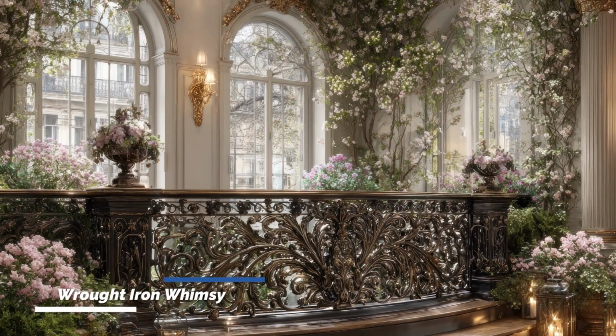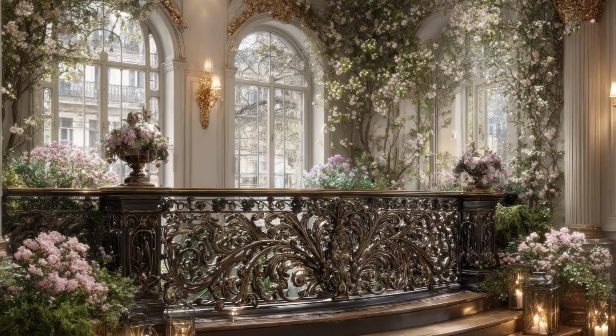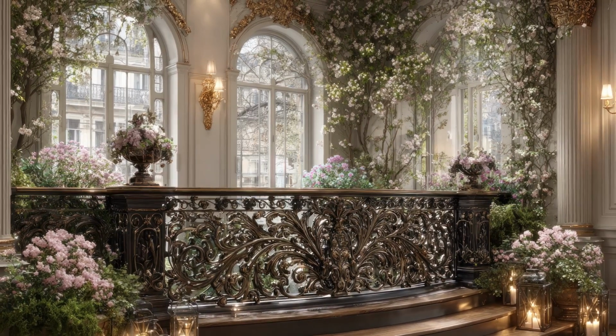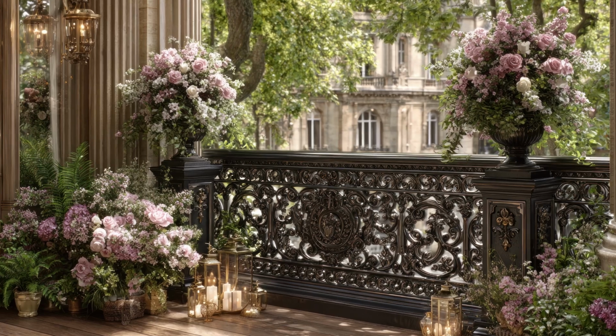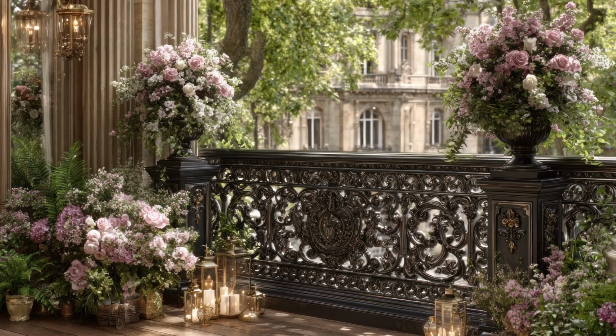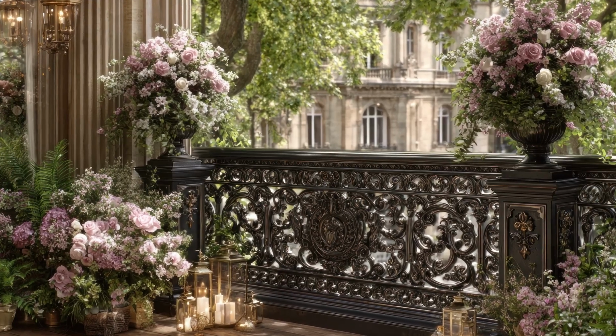The hallmark of any classic Parisian balcony is its wrought iron railing. Intricate and weightless, it dances between ornate and minimalist. To incorporate this into your space, consider decorative ironwork for stair railings, garden fencing, or even custom shelving, giving any corner that instantly recognizable French touch.